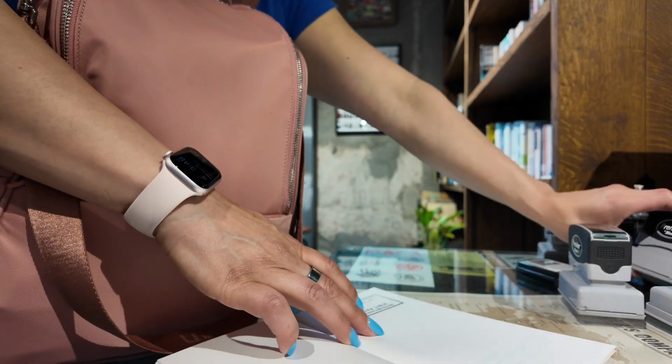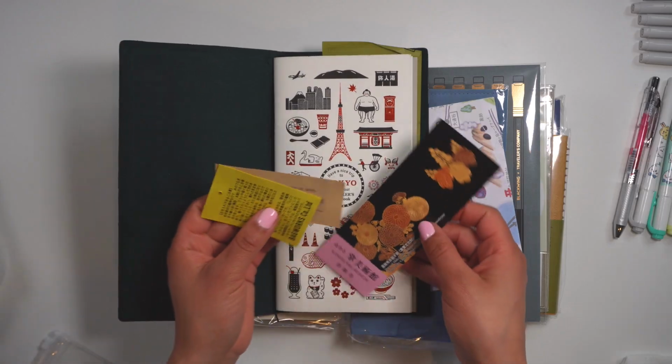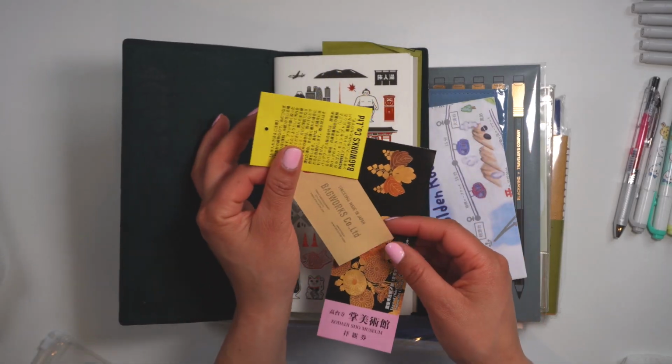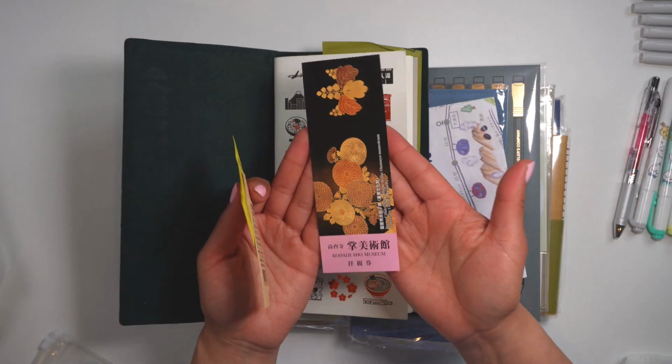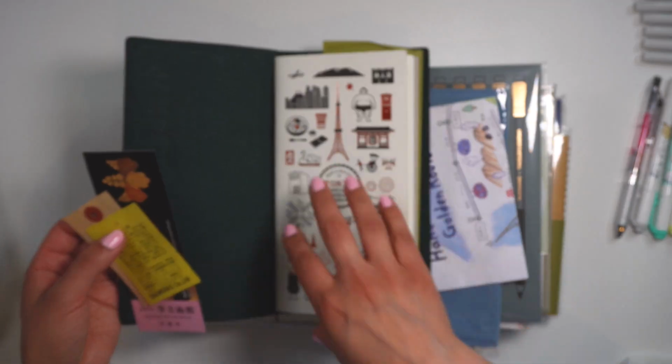I am planning on doing some additional journaling and scrapbooking in this traveler's notebook. So I kept some mementos as we were traveling from places where I went shopping, places where we visited, and I'm planning on doing a full scrapbook within this traveler's notebook.